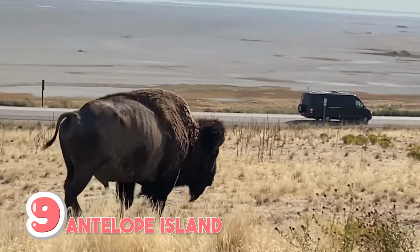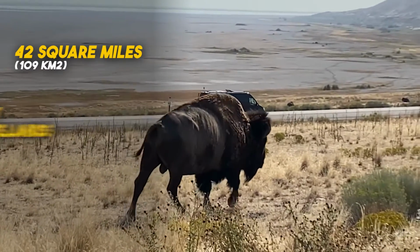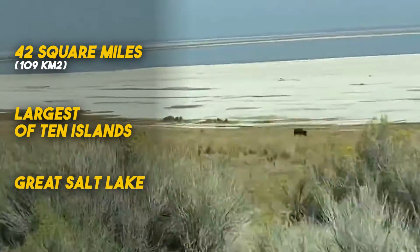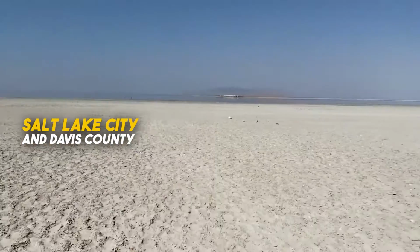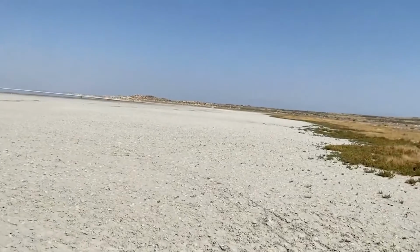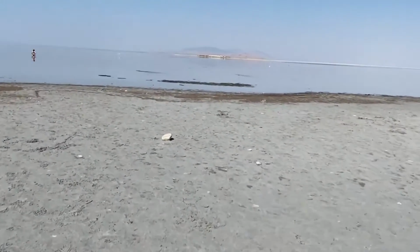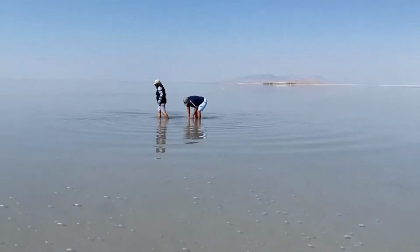Okay, so number 9, no list is complete without Antelope Island. Antelope Island, with an area of 42 square miles, is the largest of 10 islands located within the Great Salt Lake in the U.S. state of Utah. The island lies in the southeastern portion of the lake, near Salt Lake City in Davis County, and actually becomes a peninsula when the lake is at extremely low levels. So when you drive out to Antelope Island, it actually does just kind of turn into water on every side of you, and it is insane.